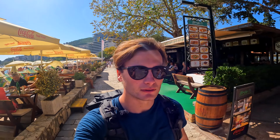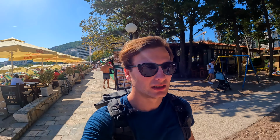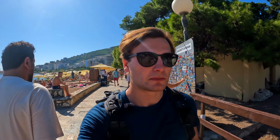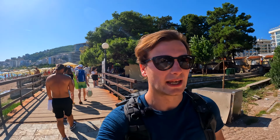Just had a spot of lunch on the seafront, and the plan for the rest of today is we're going to head back to the hotel and drive a short distance to Sveti Stefan, I think it's called. Apologies for any mispronunciations. It's a good sunset spot and quite a unique island with some houses on. So looking forward to that.